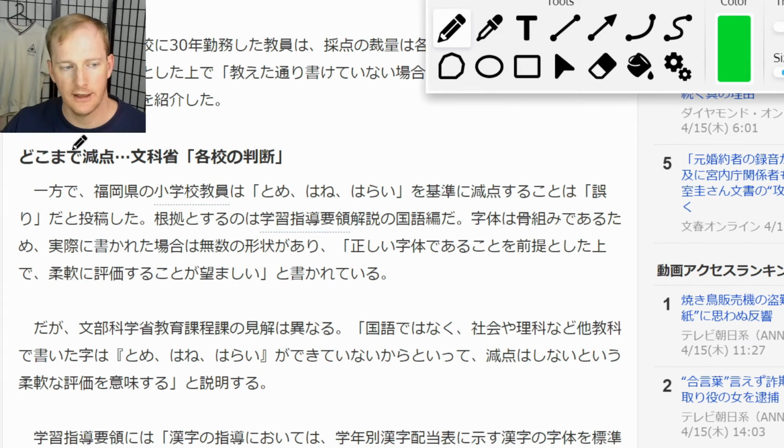So we have this どこまで減点 again, どこまで until what point, 文科省各校の判断, right? So now we see that the Department of Education is kind of stepping into it and saying, well, 各校, so every school or each school, no 判断. It's up to the judgment of every school, of course, right? You don't want to have this centralized thing. It's kind of unwieldy, but you got to kind of give the teachers some leeway here.